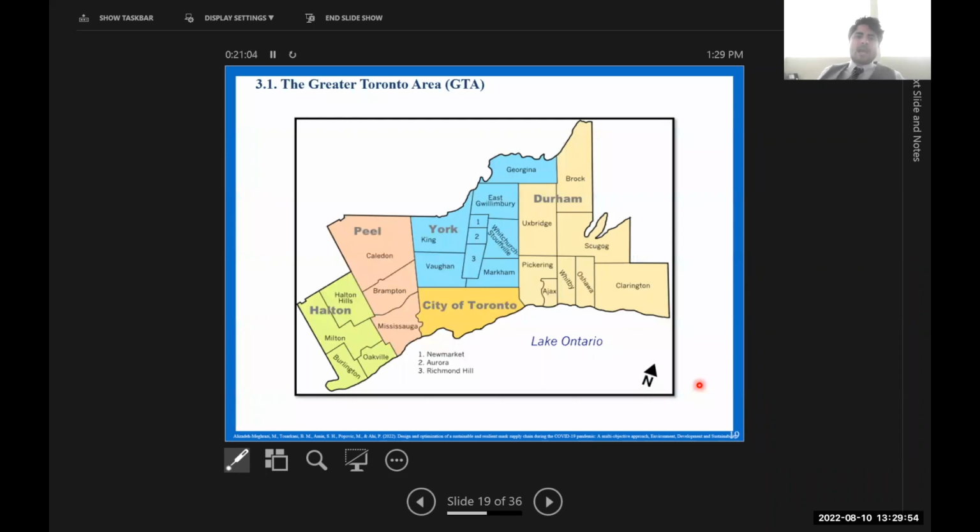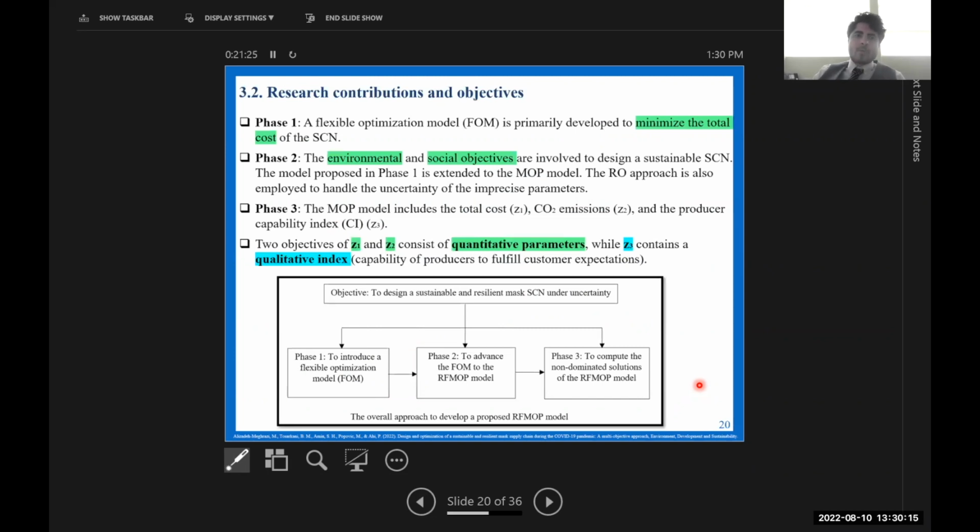So as I mentioned, the Greater Toronto Area includes 25 regions, and every region has a different population. The population size and the density of the population are different in different regions, which has an impact on the demand of the market. So to develop this type of optimization model that I have mentioned, I want to consider the different sources of uncertainty.